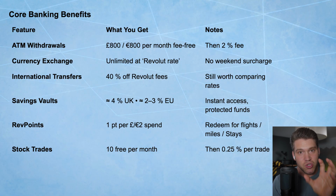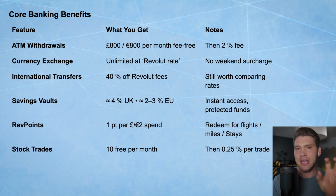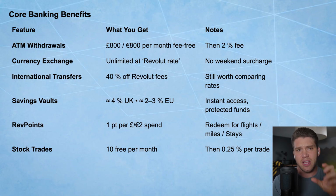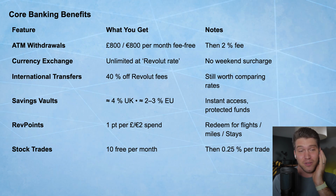ATM withdrawals is one of their flagship benefits here, and you get £800 or €800 of fee-free ATM withdrawals per month. That could be quite nice for someone who's frequently traveling, perhaps to areas in the world that are still a little bit more cash dependent than others, although there aren't that many of those left nowadays.